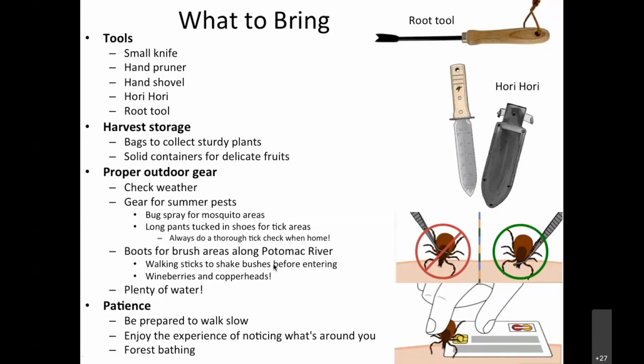and copperheads are the only venomous snakes in DC, and they're only really along the Potomac River area. They're not all over DC, and they're not really a big deal. But if you're down that area, especially if you're planning on going into crazy brush, just wear some boots and things like that, and long pants, or just don't get in the brush. We could have picked a ton of wineberries in our flip-flops without getting in there. We just got greedy.